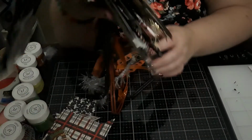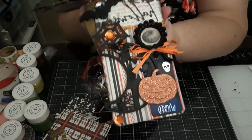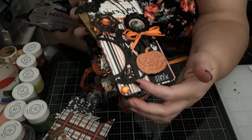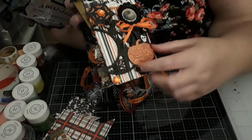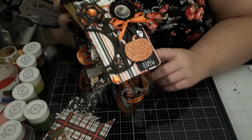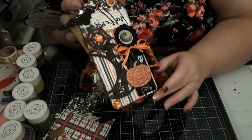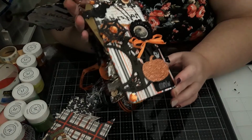Alright, this is the next tag. Again, we have all kinds of dimension here. We've got a wood piece that I painted and glittered, and a foam chipboard that was already glittered. I layered that on top of a tag. I've probably got glue strings strung down the road on this because I used a lot of hot glue.